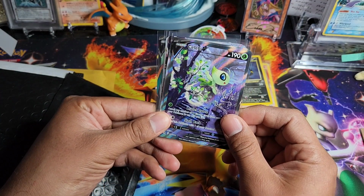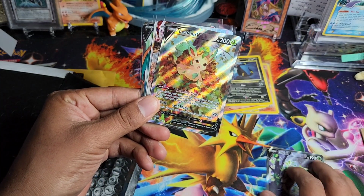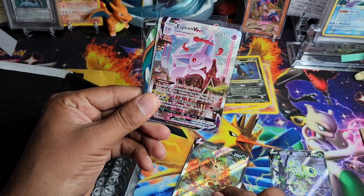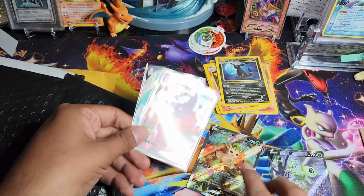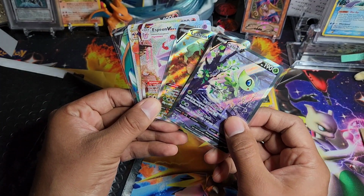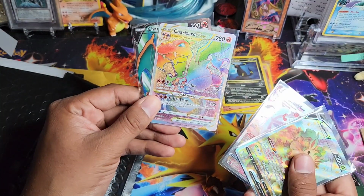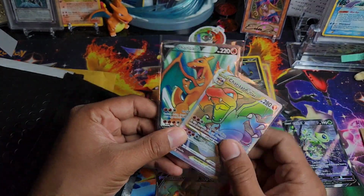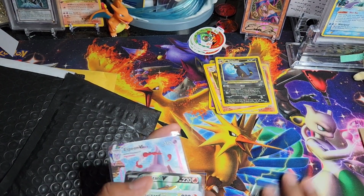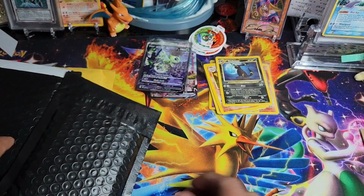So we have Celebi, which I think is really cool, one of my favorite ones. You got the Leafeon V, which is nice. We got the Espeon VMAX, which is pretty cool. To be honest, from these 3, my favorite would be the Celebi. I think that looks better, in my personal opinion. And then we got our Rainbow Rare Charizard VSTAR, and then our Charizard Full Art V. So those are pretty cool. Those will go for my gradings once the new special is out for PSA.